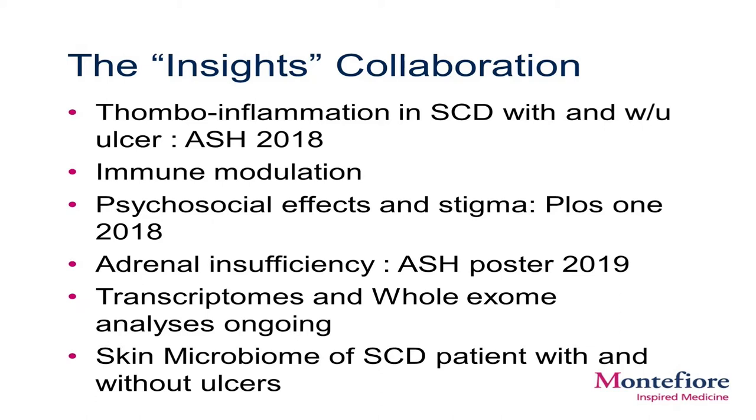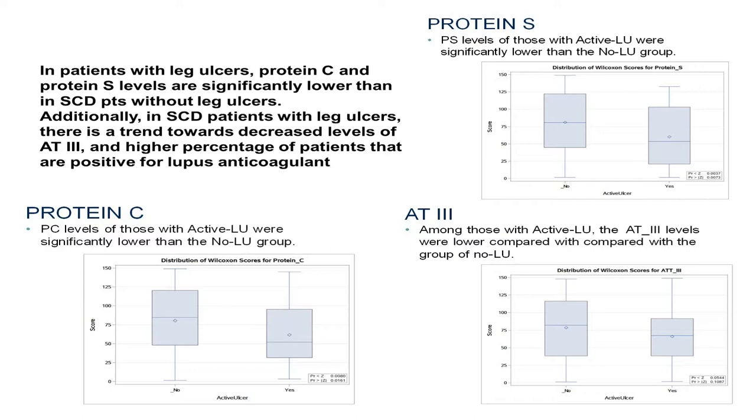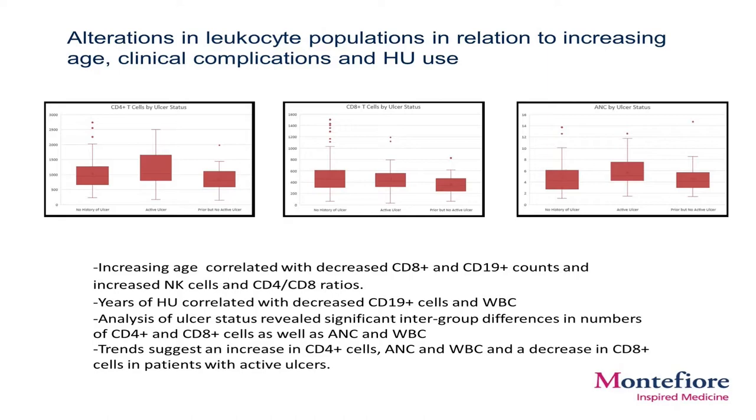adrenal insufficiency, and now we're working on transcriptome and whole exome analysis. I wanted to show this since I see the 5 minutes. This is an episode that has been presented as we speak at ASCAT.